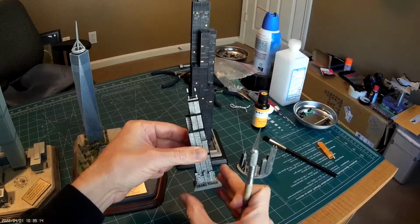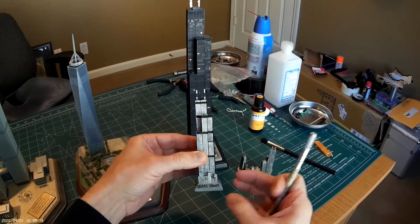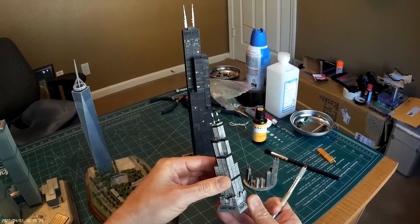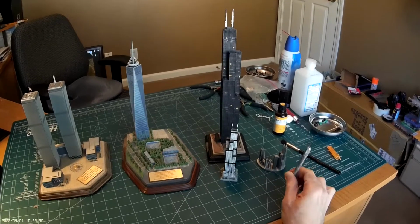And this one is awesome. This is like $6 or $8 that I got on eBay. And for $6 or $8, this looks nice. This is perfect. So, love, love, love the Sears Tower.